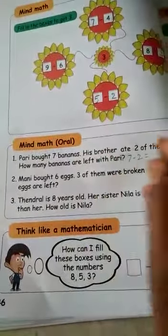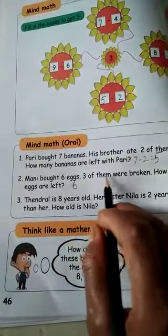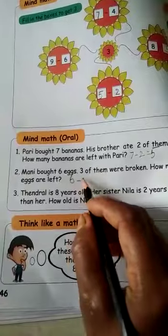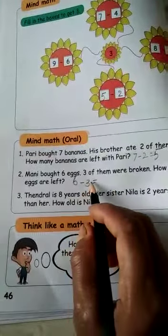7 bananas la 2 poichu. So balance is 5. Money bought 6 eggs. So 6 is the first number. 3 of them were broken. Broken na odanjichu nu artham. 3 broken aichu, appa less panna pora adla. Balance evlo irukum? 6 minus 3.